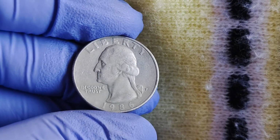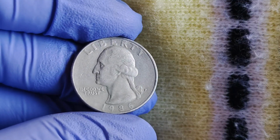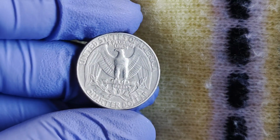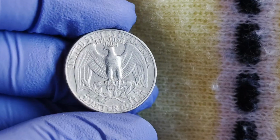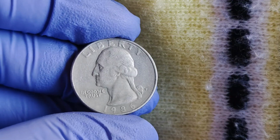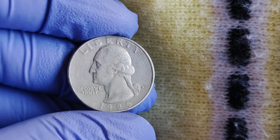But here's where things get even stranger. Almost nobody knows how many of these rare 1986 errors were made. Some say only one. Others whisper about 2 or 3 that might still be out there, hiding in junk drawers, glove compartments, and dusty jars of change. But no one knows for sure, because the mint never officially acknowledged the mistake. And that's why collectors are rushing to check every single 1986 quarter they can get their hands on.